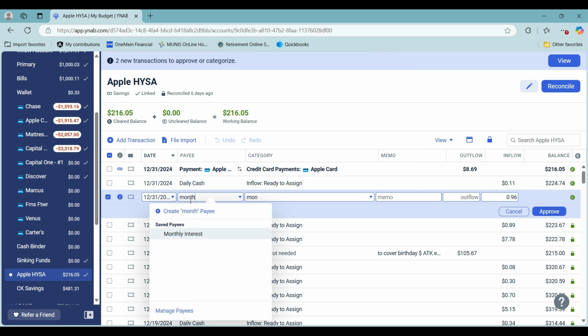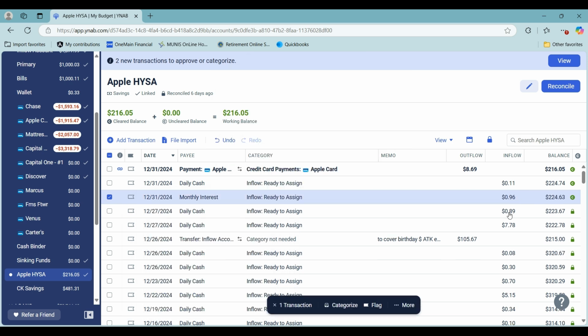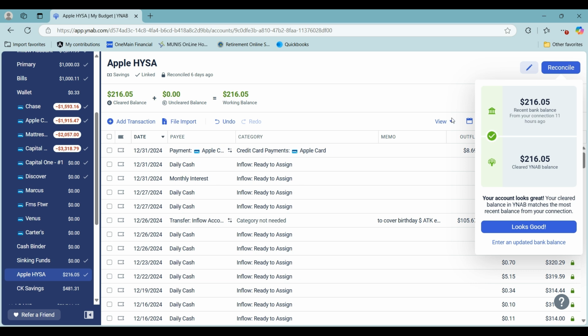This is monthly interest. This is interest that I gained for 96 cents. We're going to approve this. And then I did make the payment to my Apple Card for $8.69. We're going to approve this one and then reconcile this account. $216.05 is our balance.